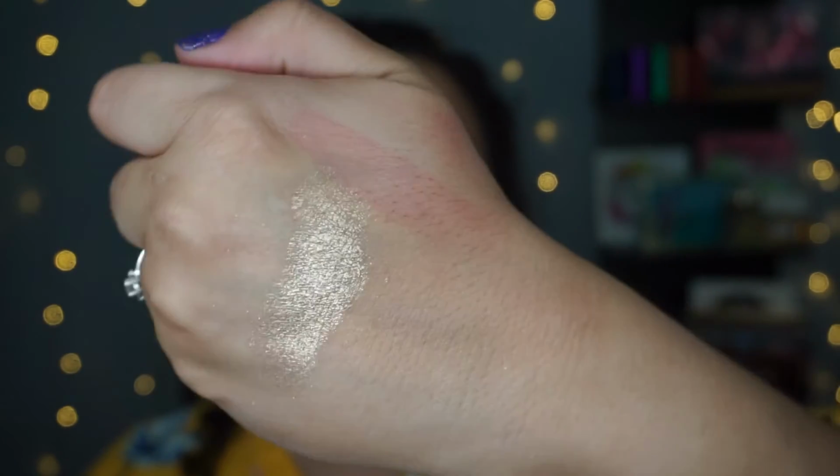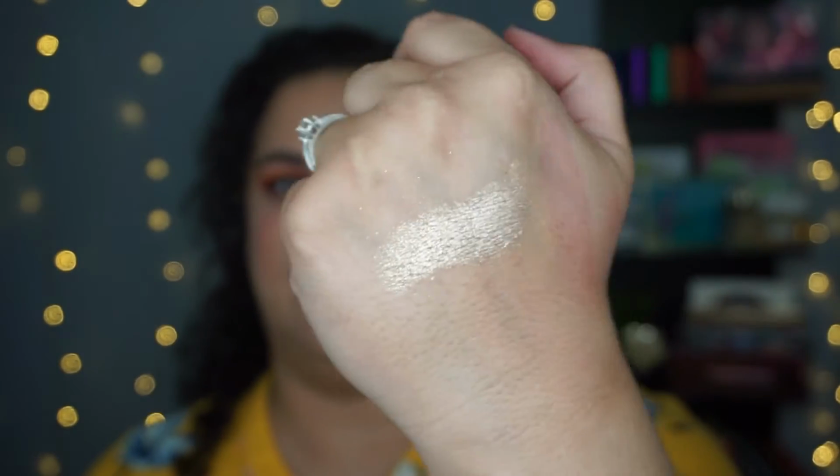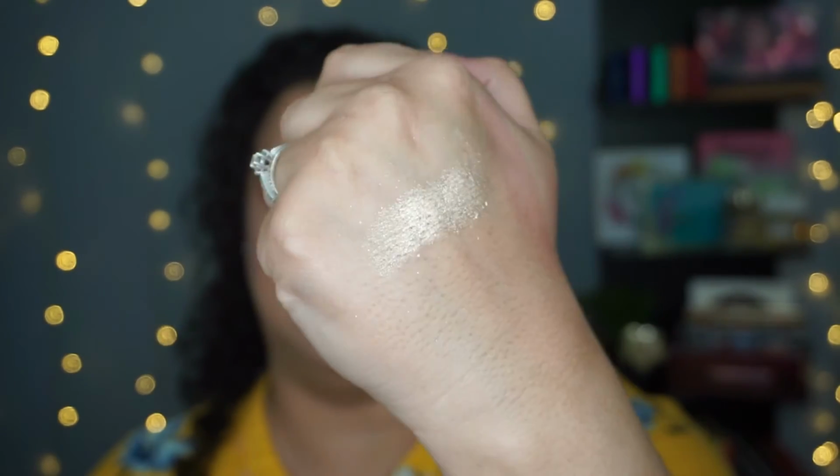And this product itself, again, is one that I've talked about a bunch of times. It is phenomenal. You can apply this with a base, without a base, however you want to do it, onto your lid, and it is going to last all day. It's not going to fade, it's not going to crease, it's not going to bunch up or just disappear. It is a beautiful, beautiful product, and I really do like that it's this simplistic yet elegant looking packaging.